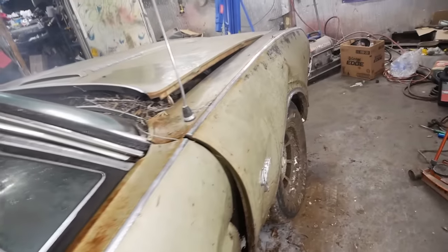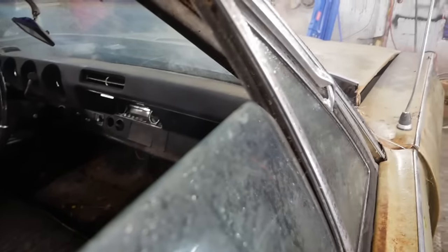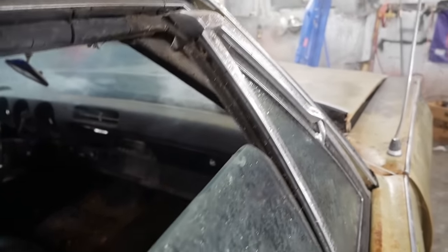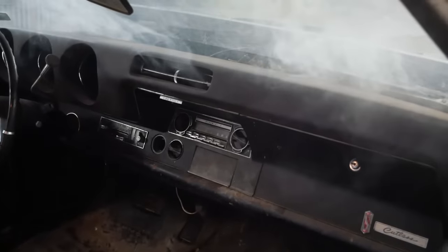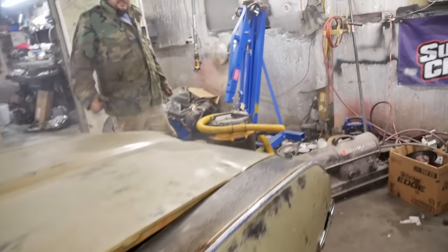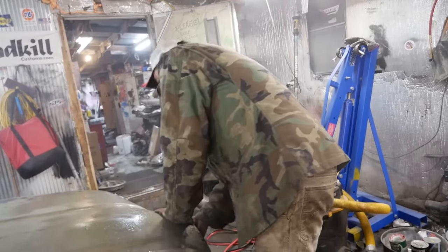What the? What? Sounds like it's from the inside. It is. Smoke's coming out the dash. Wait, what? Yes. Well, that's really unfortunate. Uh-oh. I probably ought to move a little faster this time.